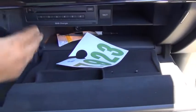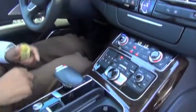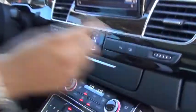I'm gonna drop this down. You've got even a 6-disc player in the glove compartment. Not only do you have that, you have a cable that'll plug into your iPod, iPhone, and play music through your car and charge your device. This car is fully loaded. It has a rear window shade that goes up.